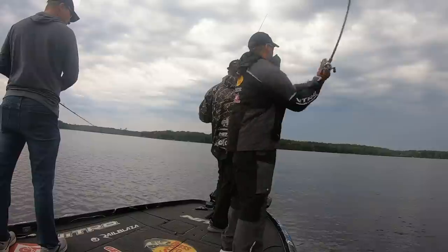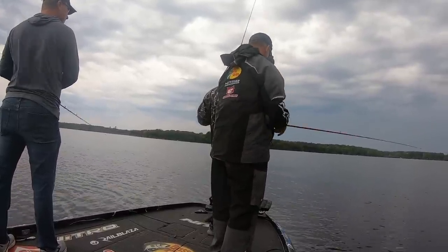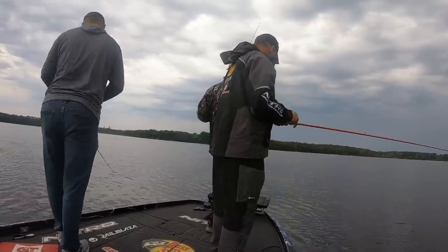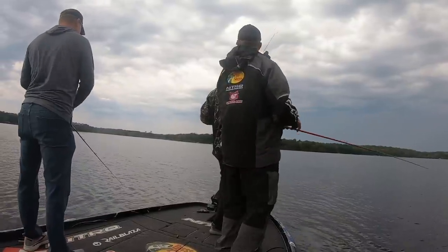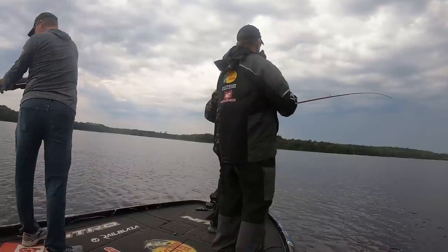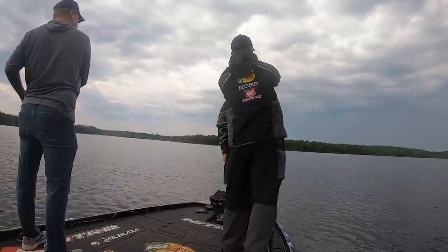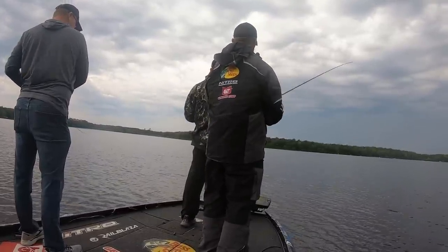Where are we throwing at? I don't know. It's way out there, though. How deep are we? 20-something. Good gosh! I ain't got that much line on my rig. You remember all that line you cut off that side? I need it right now. Gee whiz. Let me show you where the grass is at, Andrew. Hold on, I gotta see where Ox cast is. It's way up there, buddy. So you let it go, and then you let it go down a little bit.